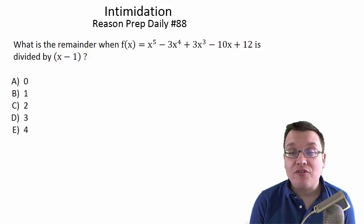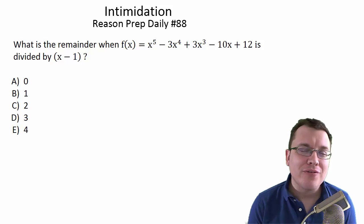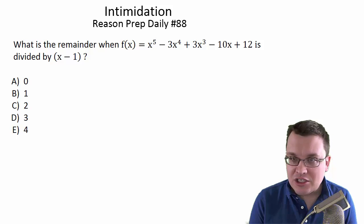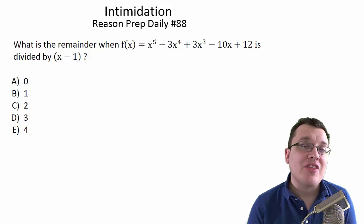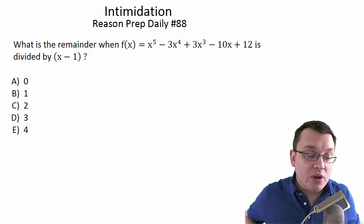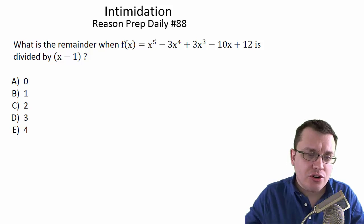It looks like, oh, I have to divide this. You could use long division or synthetic division, which honestly isn't that bad, but if you're not comfortable with long division or synthetic division, it may take you a while. It's easy to make mistakes. The point is, this question has been written to hide the fact that actually a very simple concept is necessary to solve it. We don't need to do crazy pages of math to solve a question like this. And let me just show you what that is.